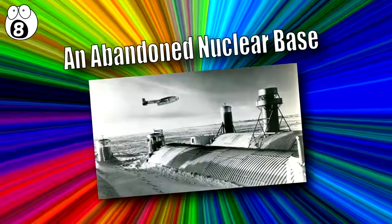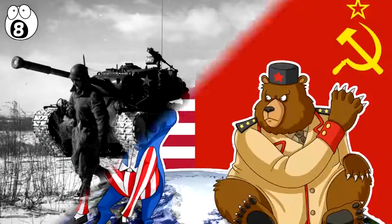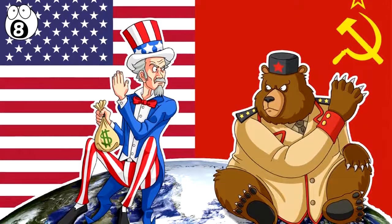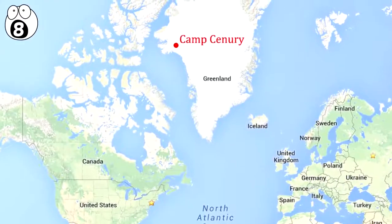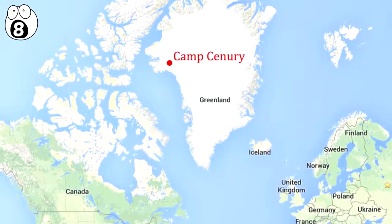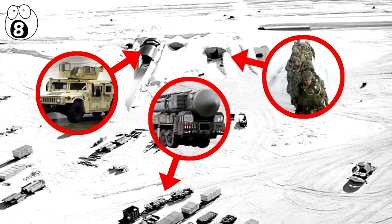Number 8. An abandoned nuclear base. They don't call it the Cold War for nothing. In 1959, when hostility between the US and the Soviet Union was at its peak, America built an underground military base in the frozen expanses of Greenland. It housed troops, and it was a potential launch site for nuclear weapons testing.